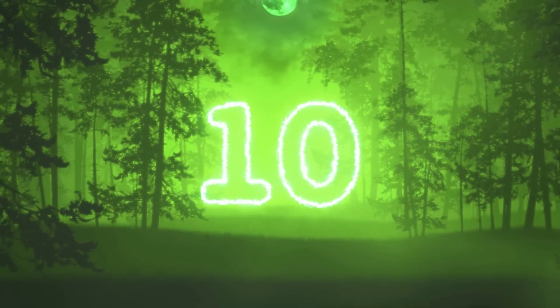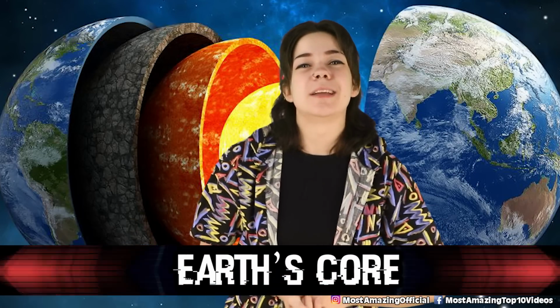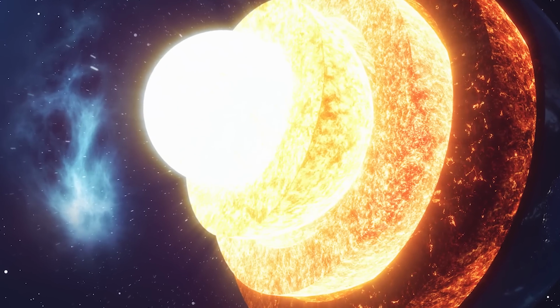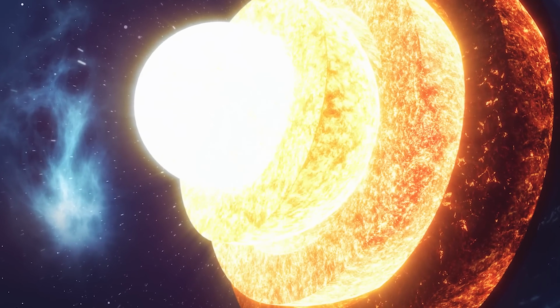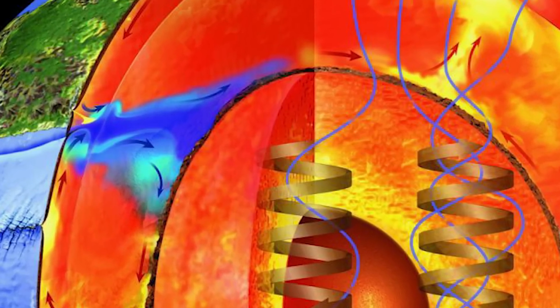Number 10, the Earth's core. I know we all want to get into some creepy, spooky stuff, but let's start with a little mini science lesson. The Earth's crust is the second highest layer of the Earth, only being underneath the sea level. Then we have the mantle and the cores, which are incredibly hot, and we really can't explore because, well, our machinery would likely just melt.